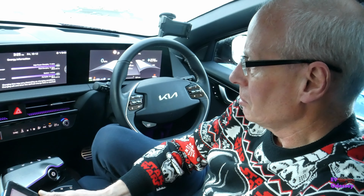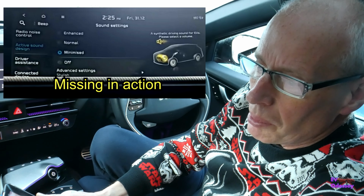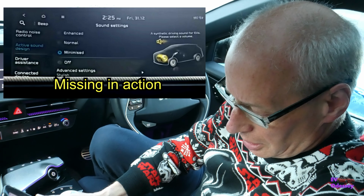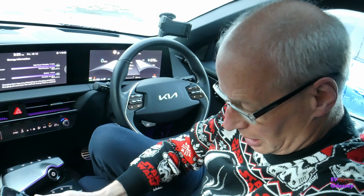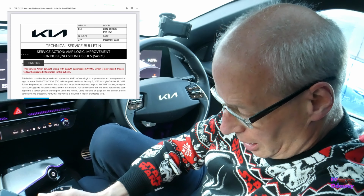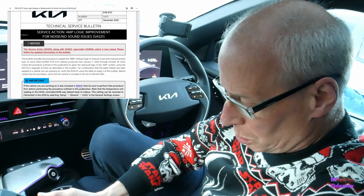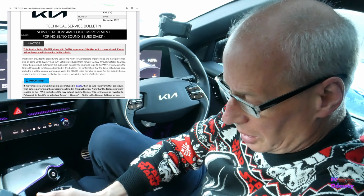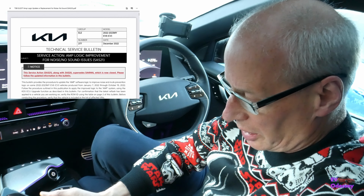Right, the ongoing saga of my missing active sound design item on the menus. I've been back and forth between Kia Germany and my own dealer, and it transpires that there was an existing new Meridian software update, a new technical service bulletin. This might be the American version. It was issued in December 22, and that supersedes the existing one. Service Action SA 521 along with 520 supersedes SA 494A, and this is for amp logic improvement for noise, no sound issues, muting and stuff like that.